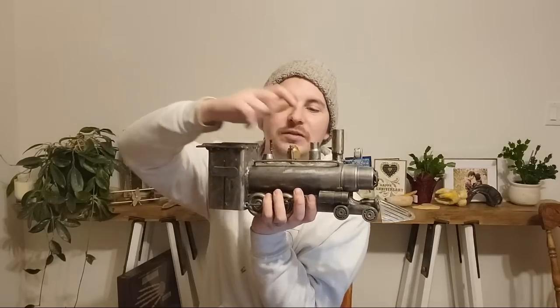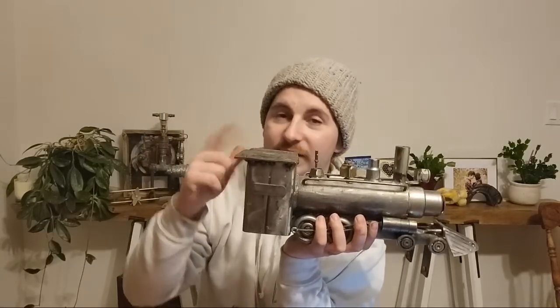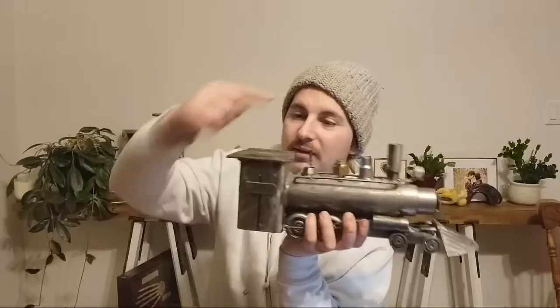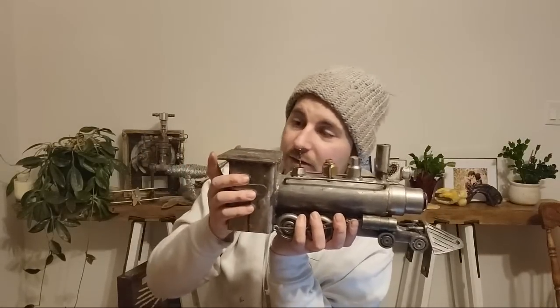Piece of brass hose fitting. This might pop off because this is cast. Cast does not weld very well. I'm going to tape this. I hope it doesn't come off. If this doesn't survive, I'm not going to refund you. No, I will. I'm just kidding.